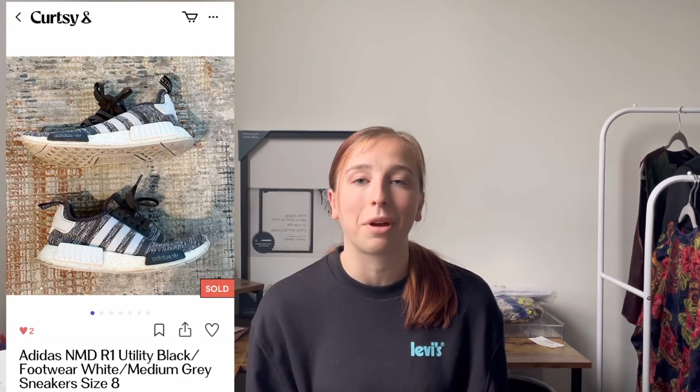And this gray pair I sold on Curtsy for my full asking price, but it was because I offered free shipping. But this was definitely the sneakers that I wore the most out of my personal closet. And so I would have been happy just to get $15. So getting this profit from a $40 sale, even with free shipping, was a huge win for me.